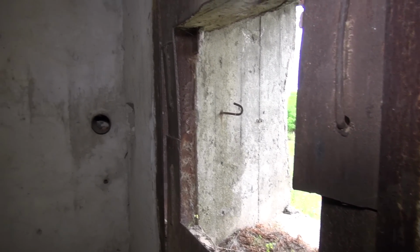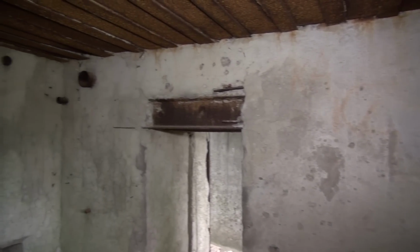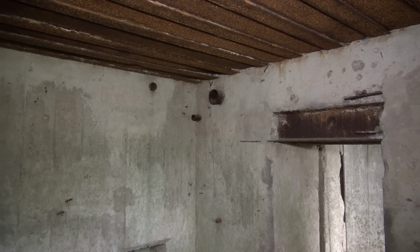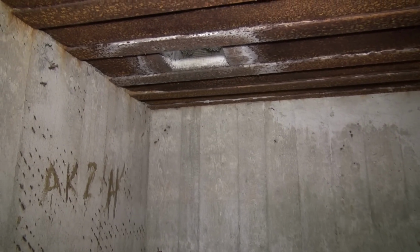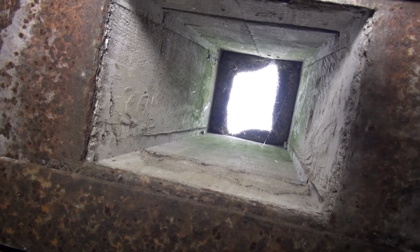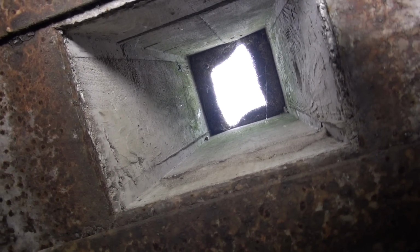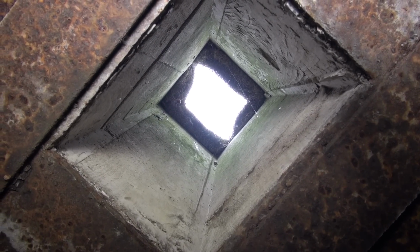Fortunately, a lot of those got scrapped. And maybe a little ventilation. Ammunition store. This is pretty much it. And of course, it's funny, the tubes for the periscope mounts, usually they sit in these round pipes, and here it might not even have been placed in time. That's very possible.